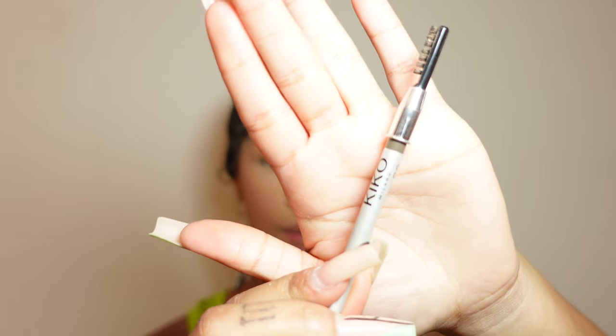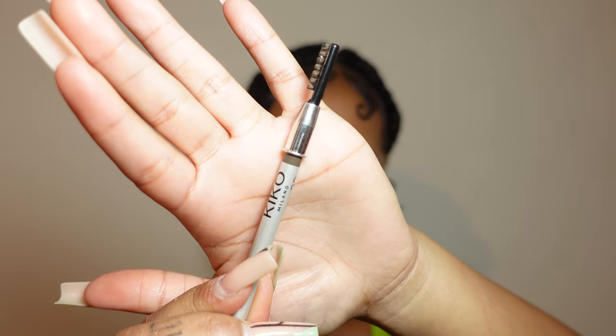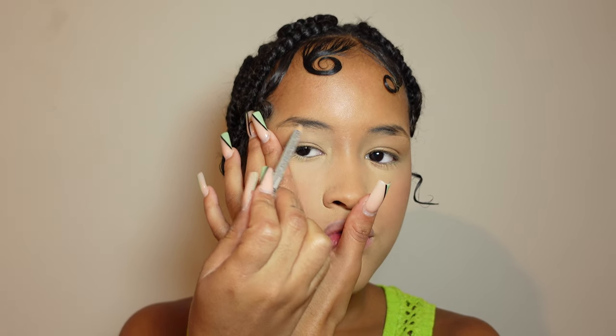The next step of my makeup routine is my eyebrows. I'm using the Kiko Milano eyebrow pencil, in shade number 2. I start brushing them out. It's a challenge for me to do my eyebrows while recording or talking, so I kind of have to do this part off camera. I'm trying. Okay, now I'm going to clean up the excess.